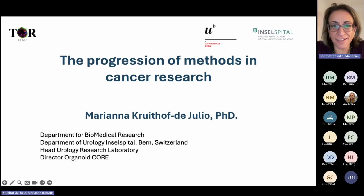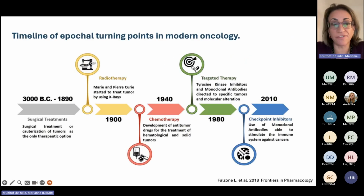I was tasked with giving you an idea of what the progression of methods in cancer research is. So I took this task to heart and started a bit far, in 3000 before Christ, in the timeline of the study of cancer, all the way to modern oncology. What is quite remarkable is that in the first few years of us studying cancer, there was really not much going on.